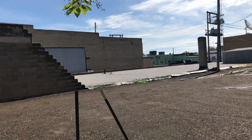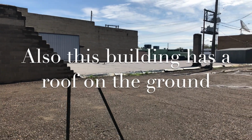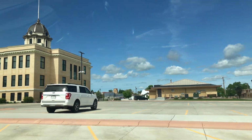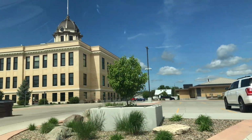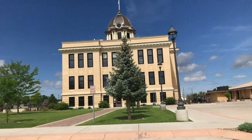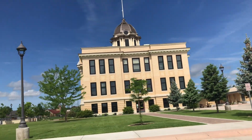And so yeah, Sydney was a nice little town. You know, it's like a small town on the plains. However, it felt alive. It didn't feel like it was dying. Huh. Like Sydney was actually a nice, pleasant little town. Had a good breakfast here. Looked at the county courthouse.